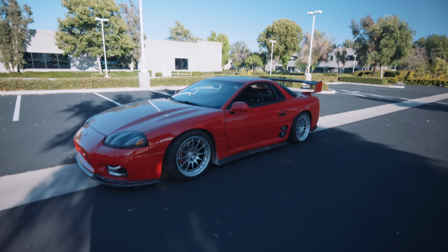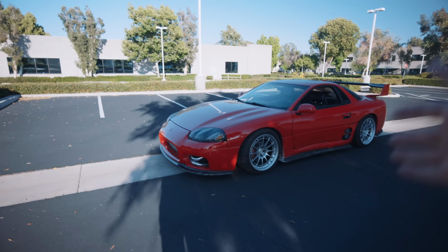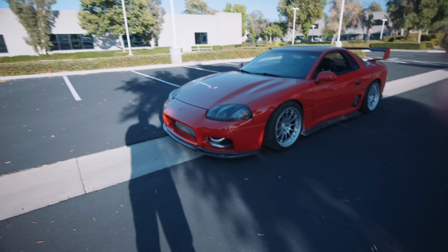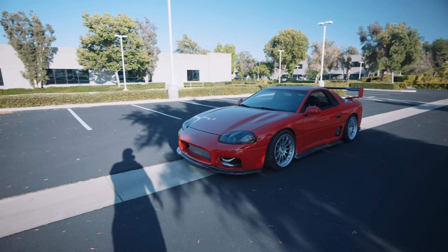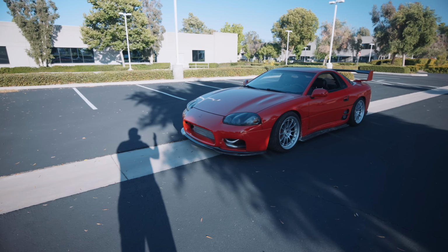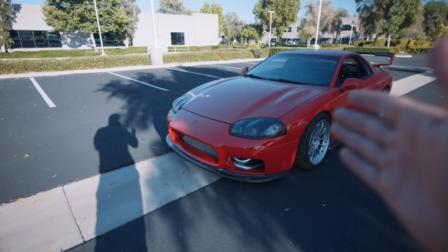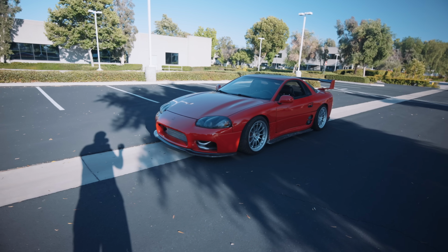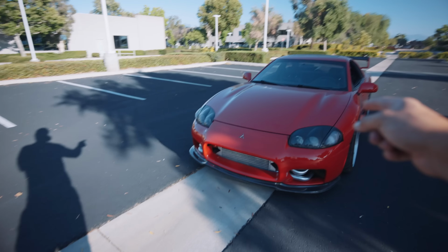I've always wanted a 3000 GT coming from Mitsubishi Eclipses, but I already knew they were hard to work on. They were hard to get. Some parts were pretty hard to find, and the way I came across it was completely random, and it was too much of a good deal to let it go. So fortunately, I was able to get a super good deal on this 1998 Mitsubishi 3000 GT VR4, which is actually considered the rarest year because only 231 were made. I think this is number 55.